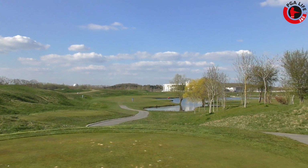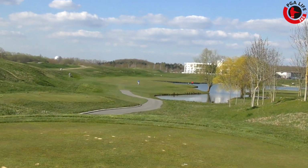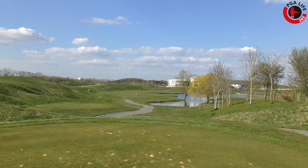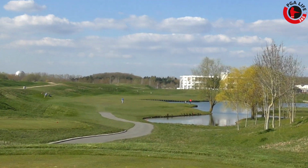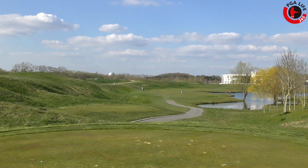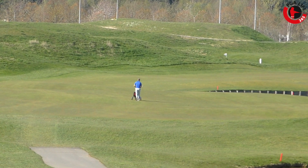Here we are, 15. Par 5 all the way round the water. Par 4? Par 4, must be par 4. Definitely a par 4. All right, par 4 then. Par 4 all the way around the water. What are we trying to do on this hole? Hit it into that bit where John is. Yeah. Oh, can you smack it into the fat bit there.